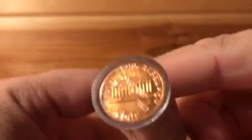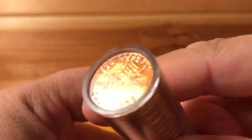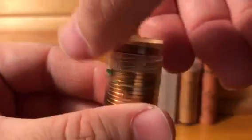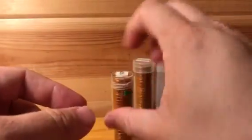But 73 BU roll, the type of... Let's see. Product research, which they don't make any coin preservation products anymore, but you can see it screws on and off like so. So these are some of the typical rolls.